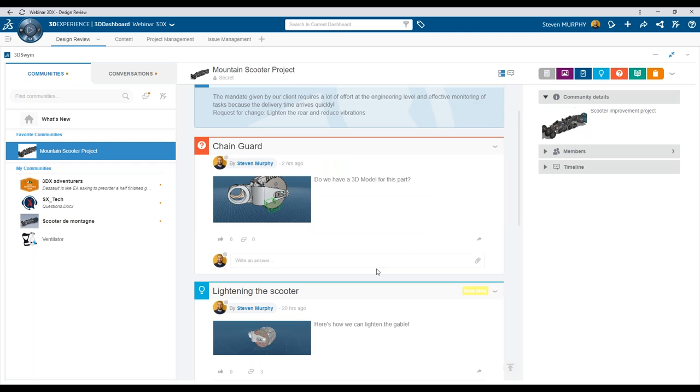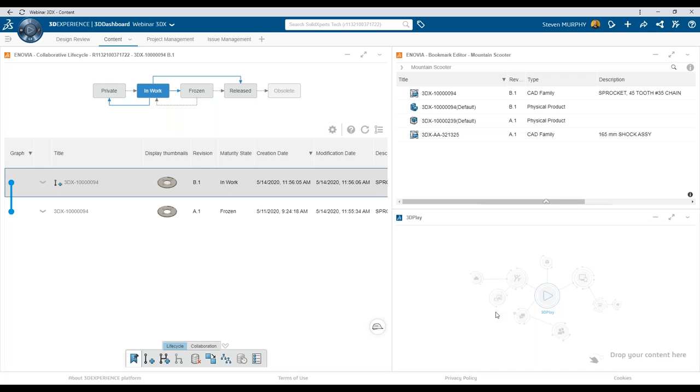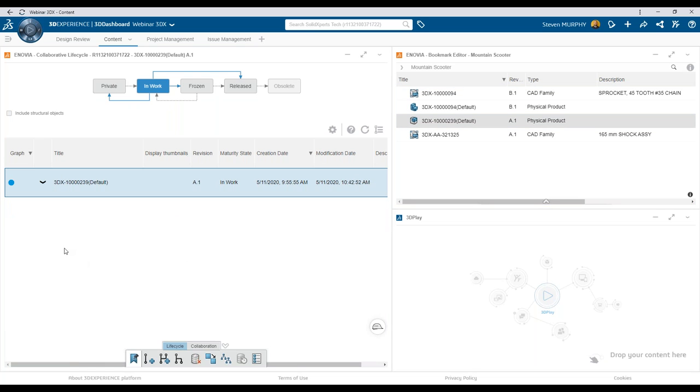Now, let's go ahead and take a look at how the content is stored in the 3D Experience platform. So here I'm just going to move over to another tab, and we're going to take a look at the content that we have available in the platform. In this case, I've set up some bookmarks for models that I'm very interested in. So I'll start out and you'll notice that this physical product here, I'll just drag it over and see what it is. This is our entire mountain scooter.